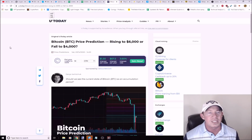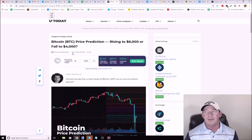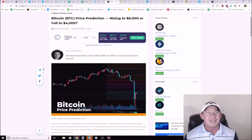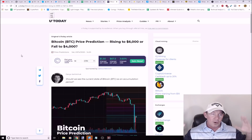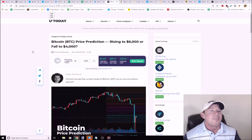Bitcoin price prediction. Are we going to rise to 6,000 or are we going to fall to 4,000? I keep watching Bitcoin because finally it's moving. We've been waiting on this move all day. Yeah, I've been watching this chart nonstop. That's a great thing about the trading group, you got thousands of eyes watching this market, and it really takes a lot of stress off. Well, me, I've been locked in lately. So, yeah, we rise to 6,000 and we fall to 4,000.